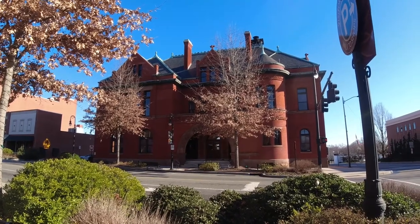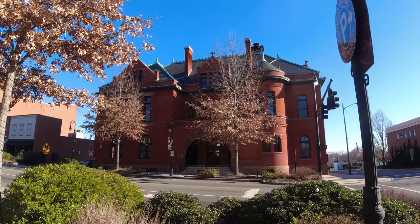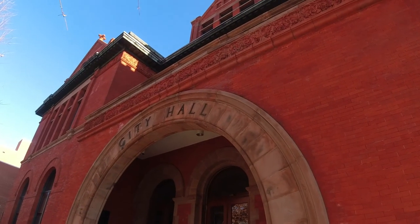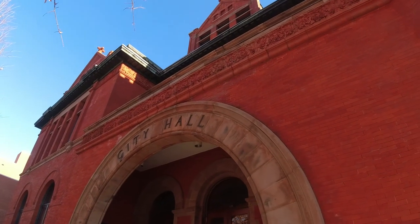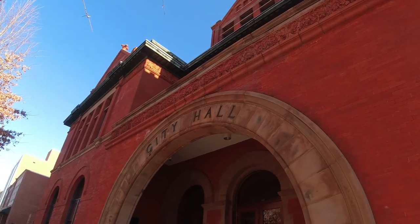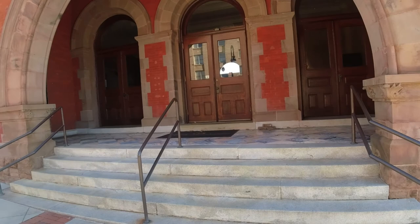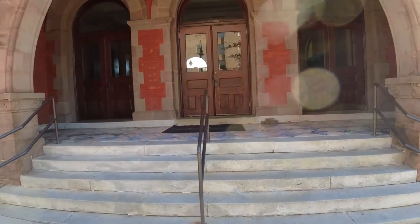And I'll check the historic plaque there and see when it was built. It's got to be 18 something for sure. And there's the City Hall sign there. Just the stonework, the masonry is just beautiful with all the detailing along here. There's the main entryway here. Grand entryway to City Hall.